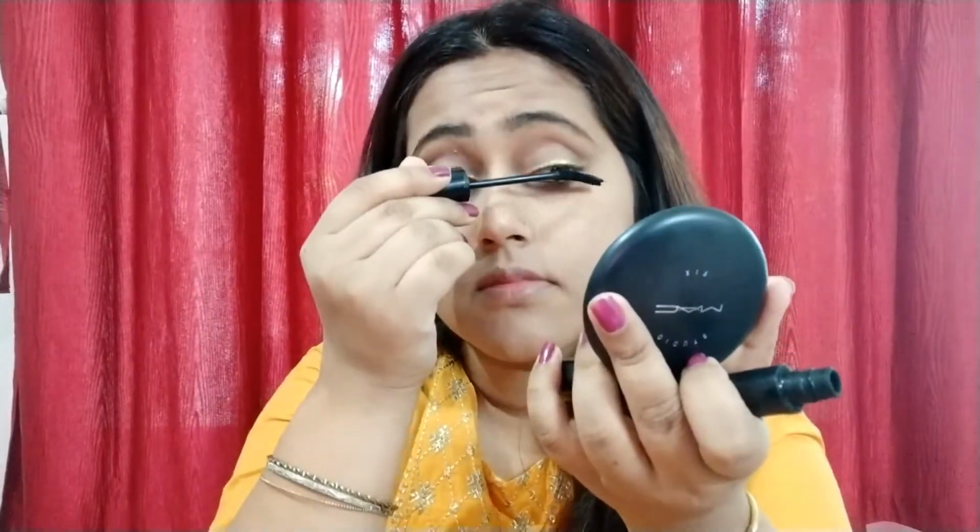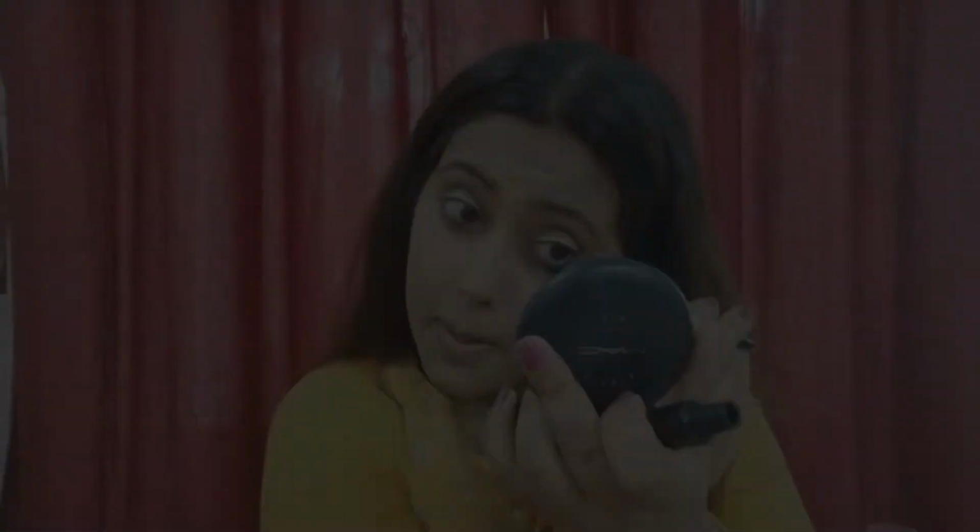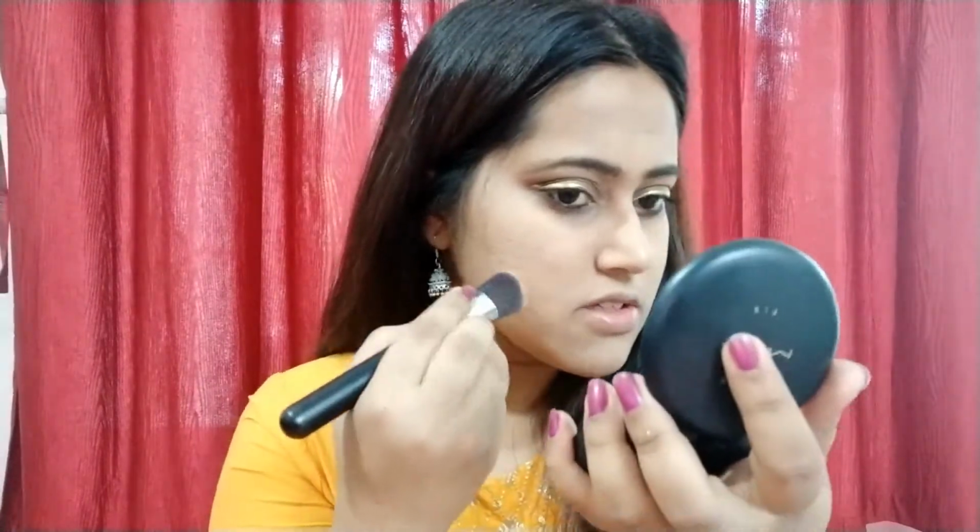For mascara today I am using the Lakme Iconic Eyes Mascara. Then I'm using a Color Essence bronzer and bronzing the hollows of my cheek, my nose and all the usual areas.